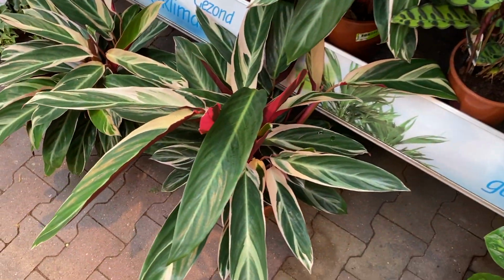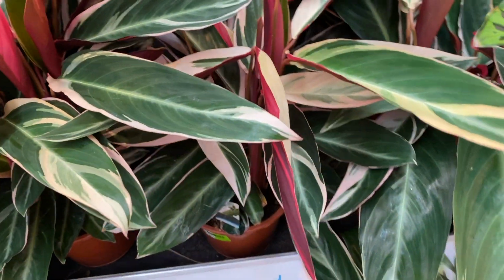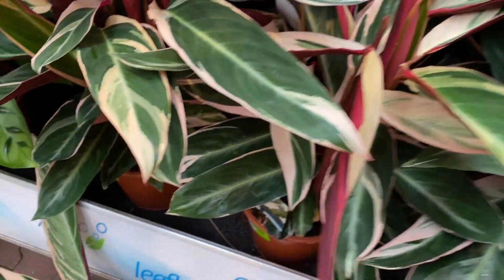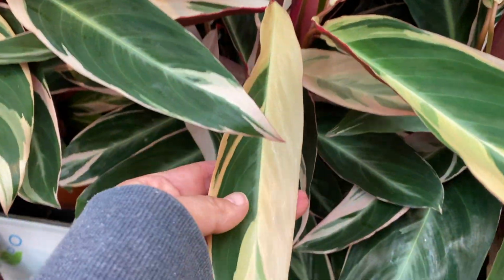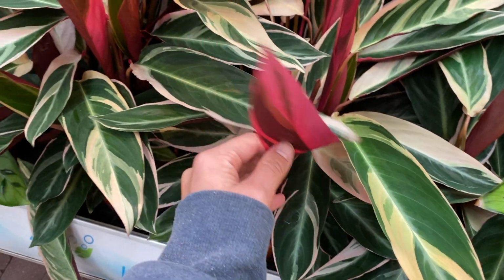Really nice looking triostar with some beautiful white bits. Here's one as well with an almost white leaf completely. Let me show you. Look at that, and the red undersides. So cool.